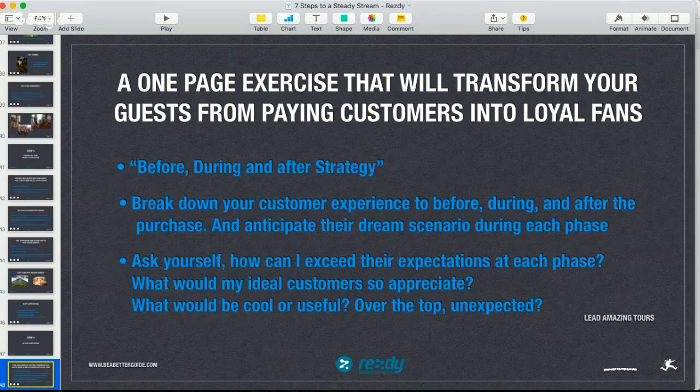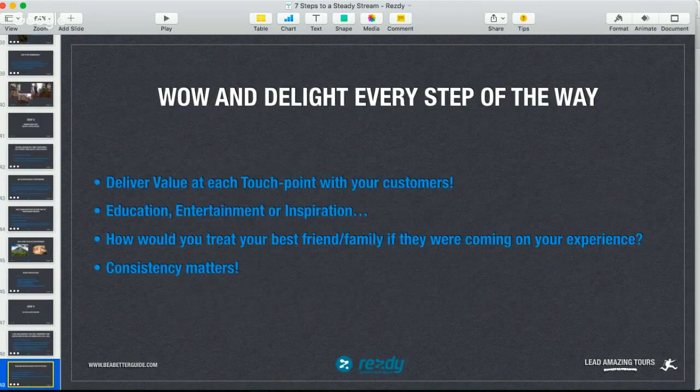Ask yourself, how can I exceed expectations at each phase? So we're not just thinking on your tour here, but leading up to and afterwards, right? What would be cool, useful, over the top? And think about delivering value. This is what I say to tour businesses over and over.